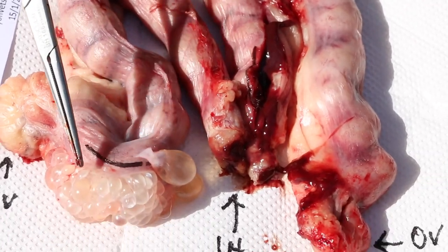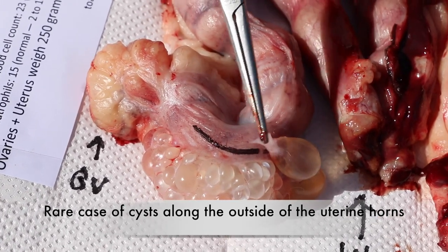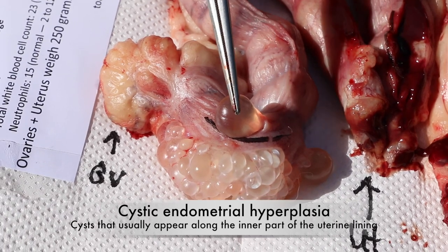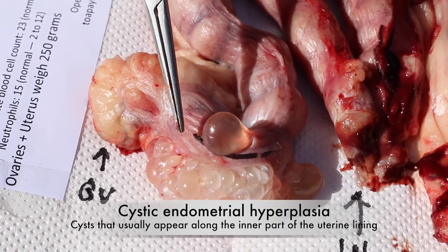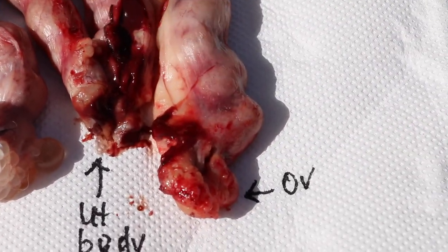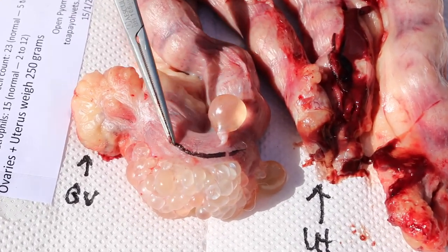Now, this one is a very interesting case. You rarely see this, or I rarely see this. Now, these are the uterine cysts. And you can see that this is called cystic endometrial hyperplasia, because these are the cysts. That's why it's called cystic endometrial hyperplasia. And all these cysts are very rare. You cannot find them in most cases. Normally the cyst is inside the endometrium, but this cyst is outside the uterus, so it's very rare.